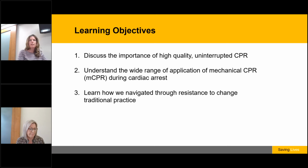We also want you to understand where you can utilize mechanical CPR in your own protocols, in your own hospital. Here, we utilize it in the ED, in the Cath Lab, on our own unit, and during our ECPR resuscitation. And then, how two CNSs navigated through resistance to change in traditional practice, and how we did that in this large facility and got all the people we needed on board.